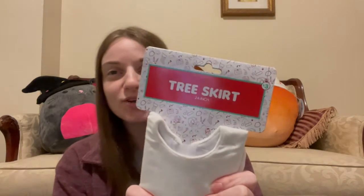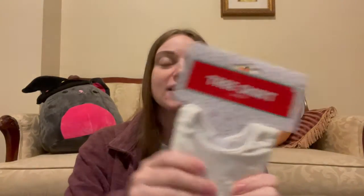Okay, so the next thing, I got a tree skirt. It's super soft, and this is also kind of gonna be used as fabric along with the blanket, so they're kind of gonna go together, but I did get a tree skirt, and it is really soft.